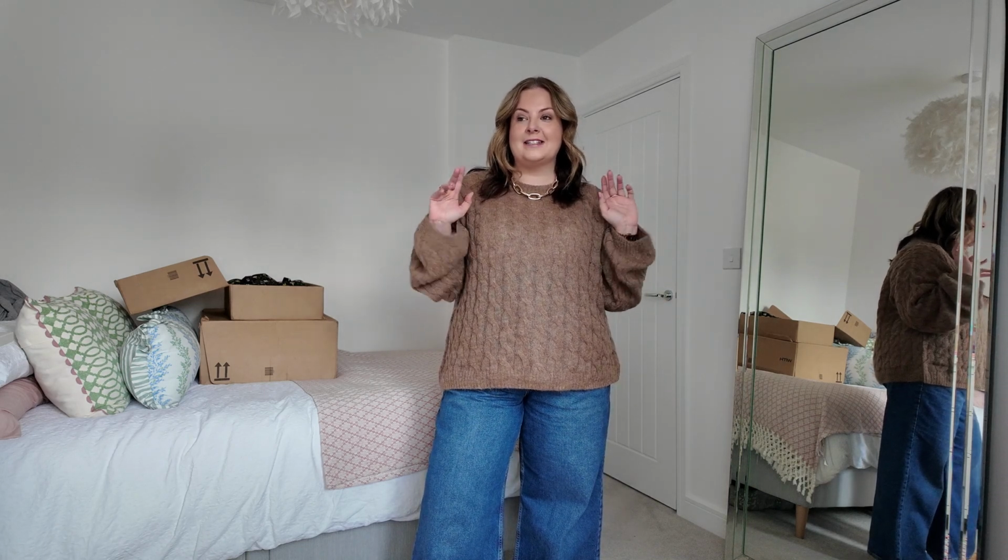But I've got slightly higher hopes for the next one because it is way more spring-like, and I did actually pick this up in 2 sizes because I never know what size I am with H&M, and of course it's a dress. Okay, I'm actually quite shocked that the large even fits because sometimes with a dress like this, the buttons just won't do up. But I love the fact that we have this button detailing down the front.